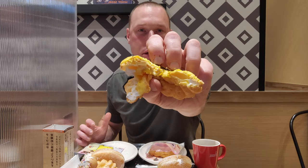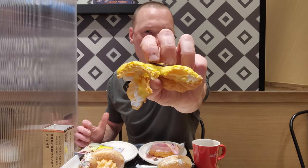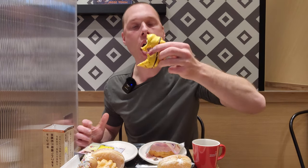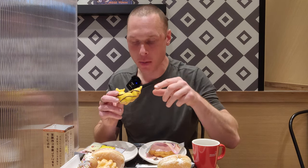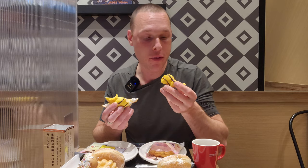It's got two different fillings in there. It's got that white one and maybe a custard. If you don't know what donuts I'm talking about either, I put a picture on my Instagram, so go check out my Instagram if you haven't. There was an actual Pikachu donut and then a snow Pikachu donut.